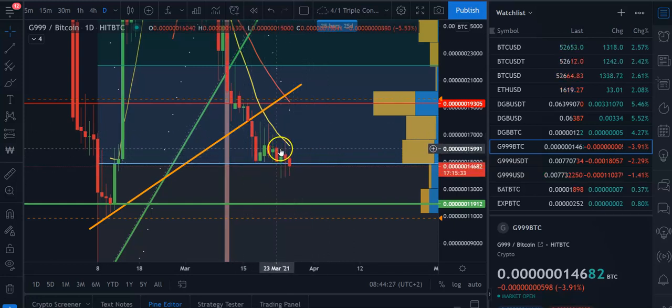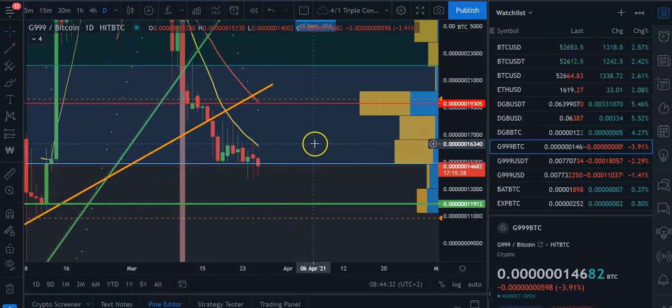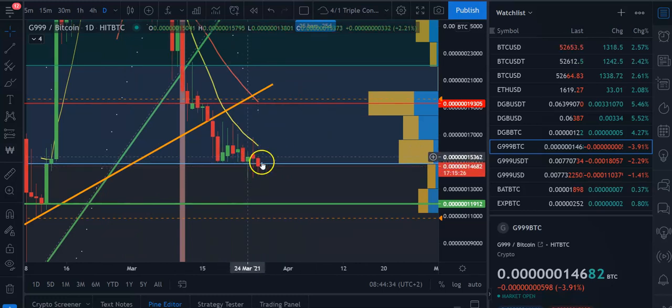We are in a period of consolidation, and the big question here, guys, is will the price be able to stay above the Fibonacci support line, or will it close below, come and retest this price down here at 11 Satoshis, and then our support would now become a resistance level if the price had to turn up again.